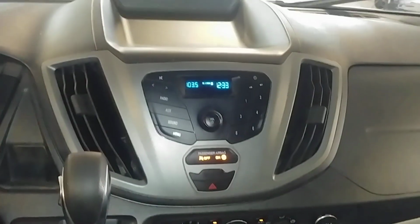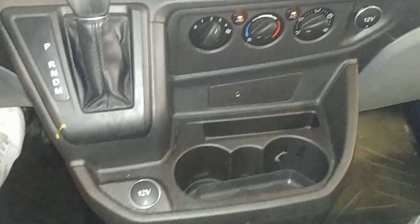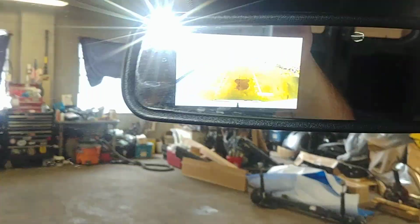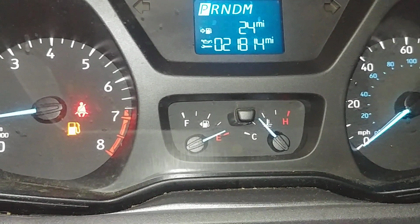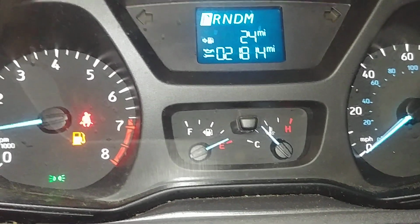Got your AM/FM stereo system right there. You got your AC controls right down below. You got your backup camera. Switch your instrument cluster on. Looks like you see no lights on, any issues. I will put some gas in this car. And your mileage is 21,814.